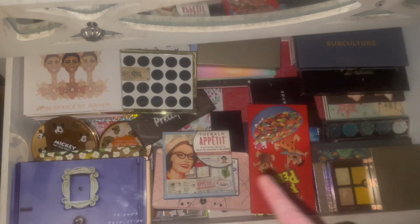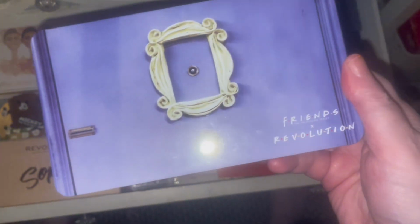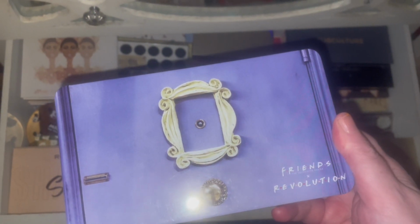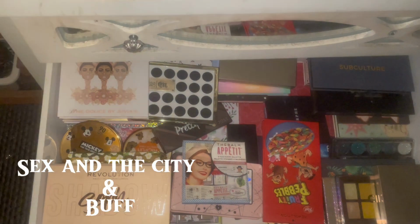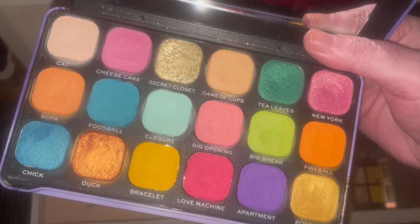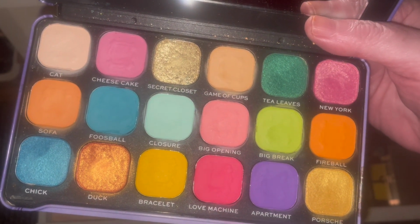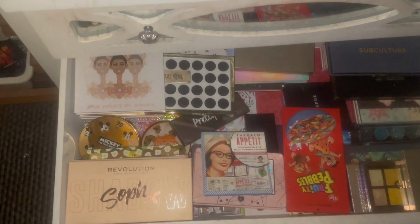I mean, I wonder if I can get rid of all this that's in this drawer. And then we've got this Friends Revolution. Part of me wants to keep it because it's Friends, but I was always more into Sex and the City than Friends. And this one's very, very pastel leaning. I know I'm not going to use it. I've got that many pastel palettes. The shade that I really like when I use this was that duck shade. It is absolutely stunning, but I'm not going to keep a palette for one shade, so that's going.